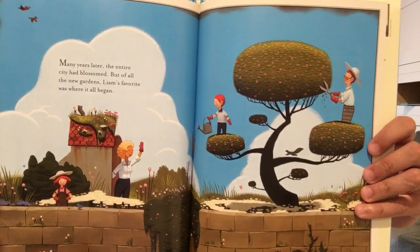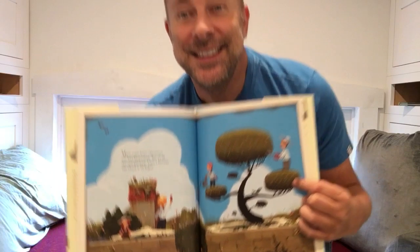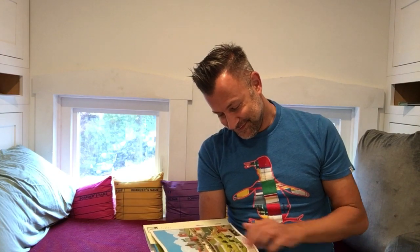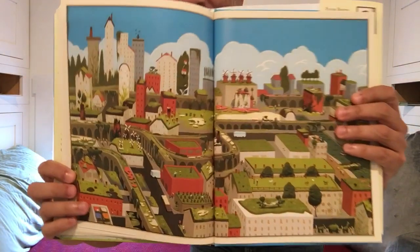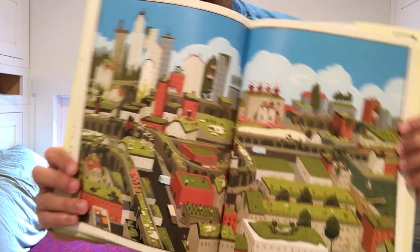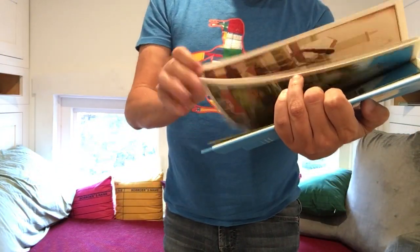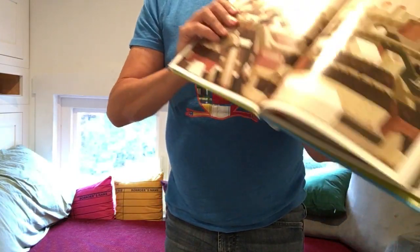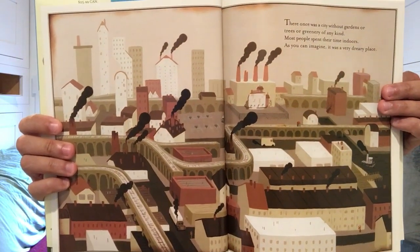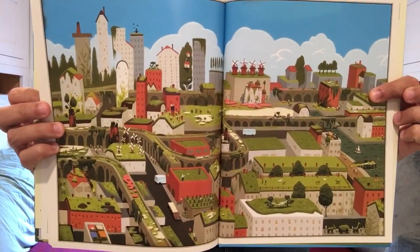I have a feeling that this is Liam. And Liam has a family of his own at the end of this book. Look at how beautiful this picture is. So let's do a little comparison. The beginning. The end.